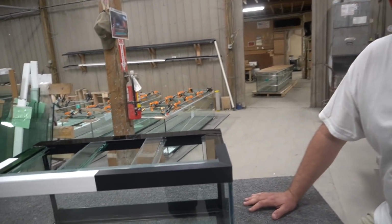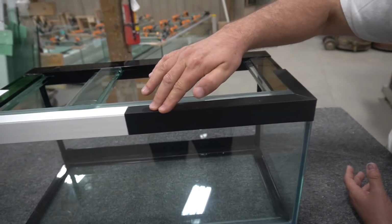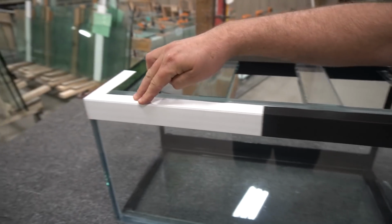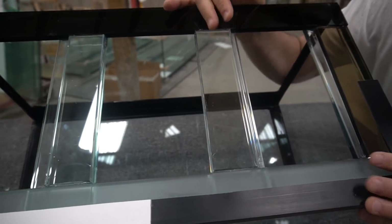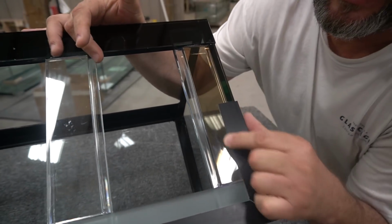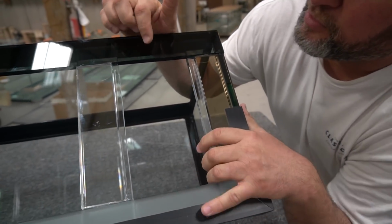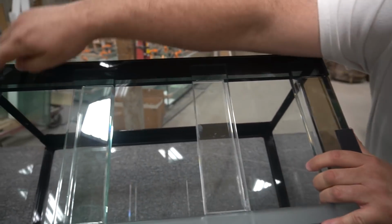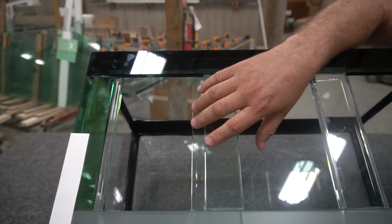Oh, this is a sample tank. It has a little bit of everything on it. So we start with the trim. We have a black trim. The white trim that we also have. For the bracing, this is cool. We're highlighting bronze glass. It's tinted bronze. Then we have tinted smoke here. Tinted green. So this gives a person a sample of everything that's possible.